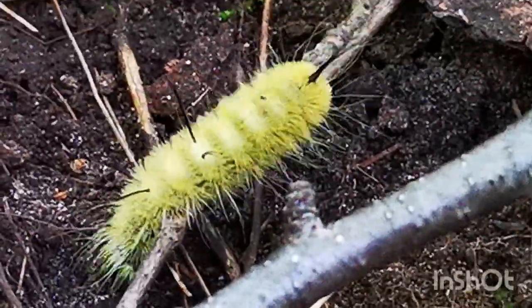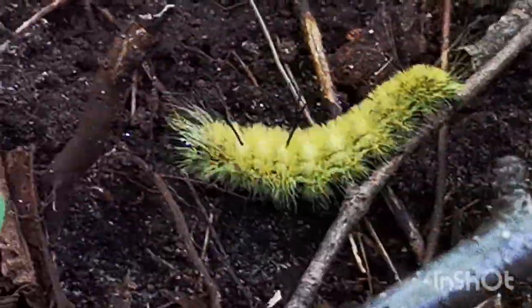It's looking like it's ready to turn into a butterfly. Look at that.